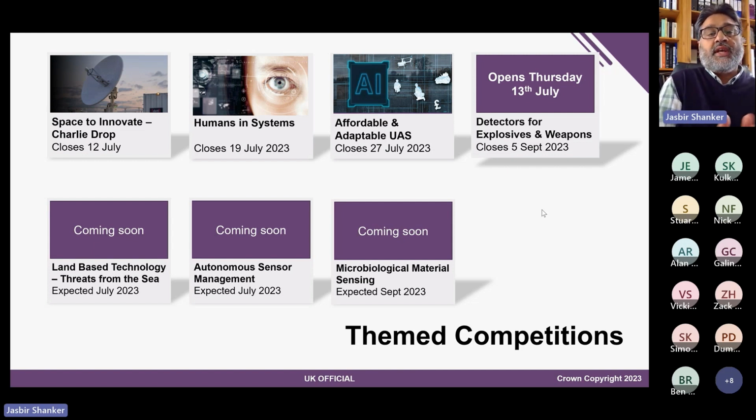If you look at the top left-hand side, there's a call out at the moment around innovation in space. It closes tomorrow, so you're not going to make that, but if you did submit and were successful, you'd be looking to be in contract around October, November time. So that's where we add the ability to move quickly. The reason we can do that is that what you submit as a bid into DASA is effectively what we contract against. So it's important you get that right, and your innovation partner can provide hands-on support to understand what a good bid looks like.